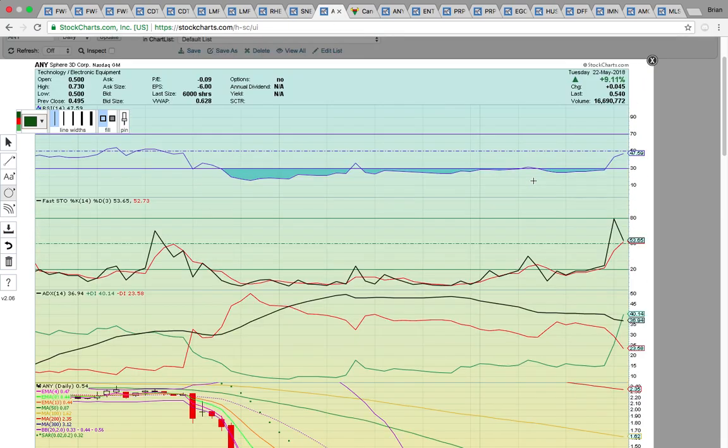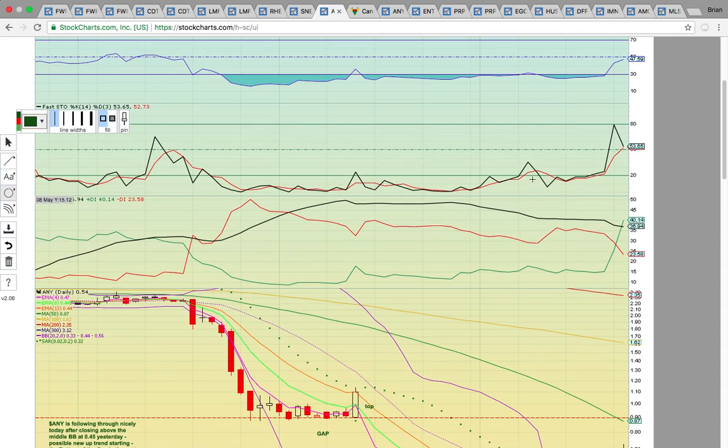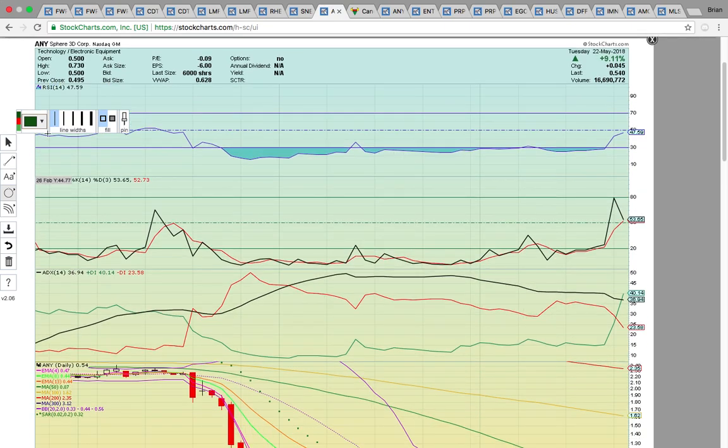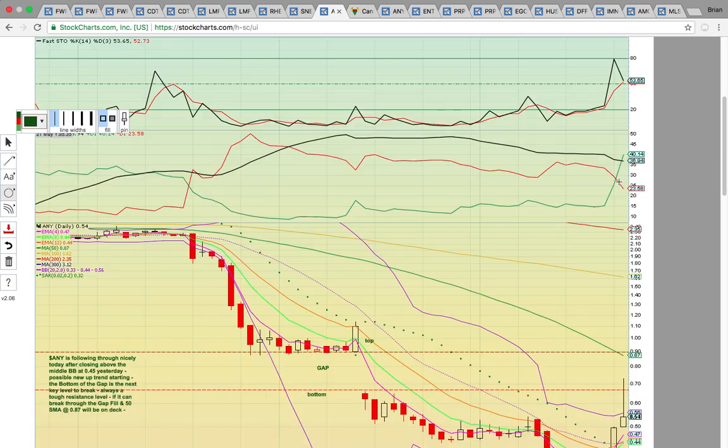Okay, let's look at ANY. So this had a nice move today, and then it had the big pullback as well. This was set up yesterday, and then it had good follow through. It would have been nicer if it closed up higher. It did close up 9% after closing up much higher before. It's got to get above 50 on RSI, or it was trading at a much higher level earlier in the day. You can see the high of day was 73, and it closed at 54.